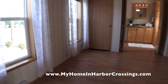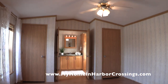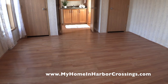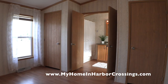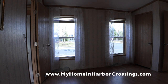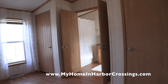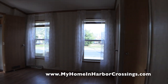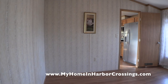And to the right, we have the master bedroom. This has two closets, a ceiling fan, beautiful flooring, and the ensuite, which has the master bathroom attached to the master bedroom. There's a view of this side. All the curtains and shades are being left behind.